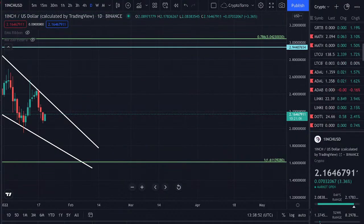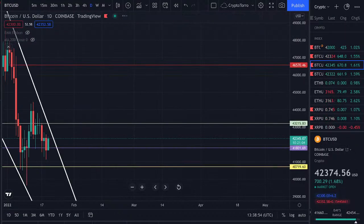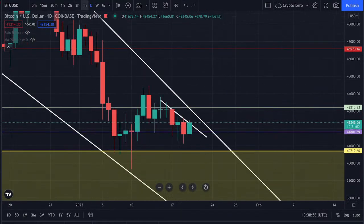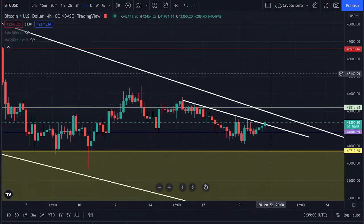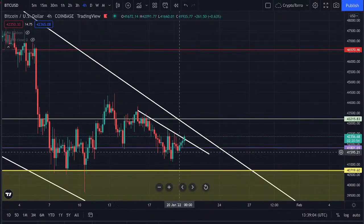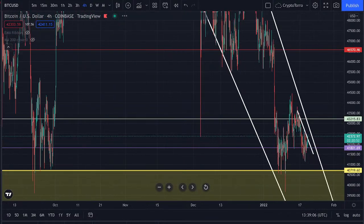Well, if we take a quick look at Bitcoin, what I think is absolutely marvelous, if we take a look at the immediate short term, especially on the 4-hourly time frame, is that we did actually hold strong on top of this purple line. Well, what is this purple line?